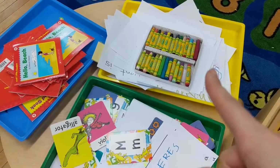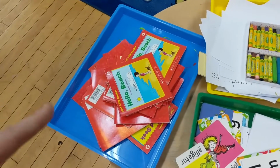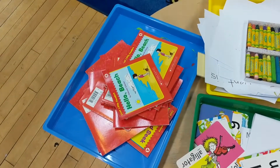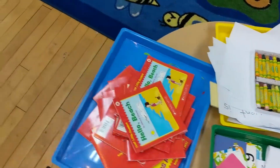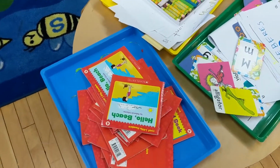So I have to go through that to make it look nice and neat, and then I'm going to take out some of the books from here. These are level A readers. I have a couple of kids that are already past level A. I'm going to do more of their reading assessments today to finish that in kindergarten, and then put some level B books on a different tray.